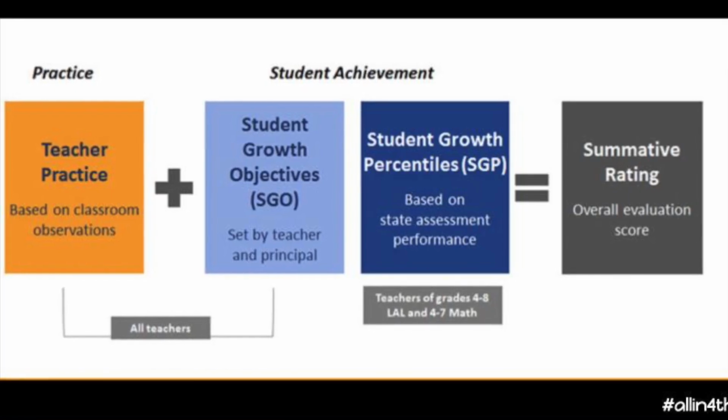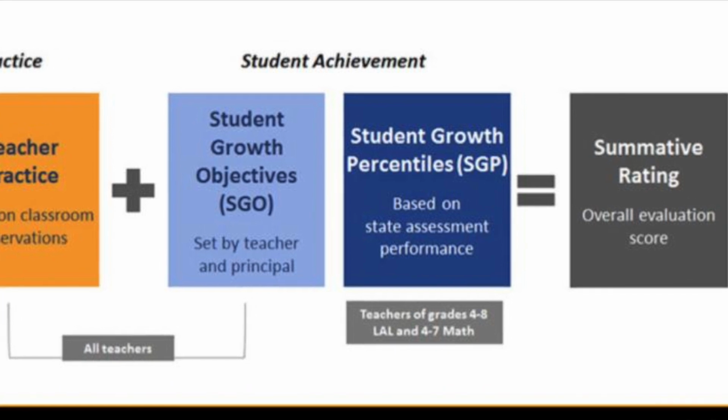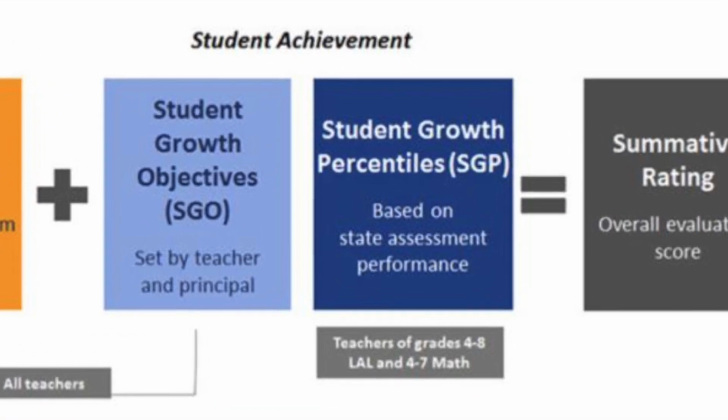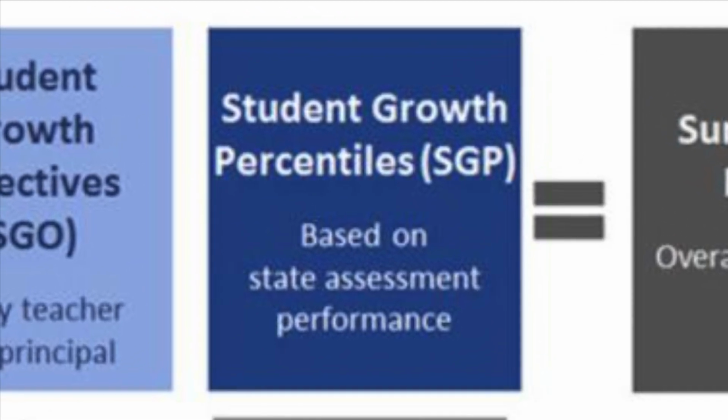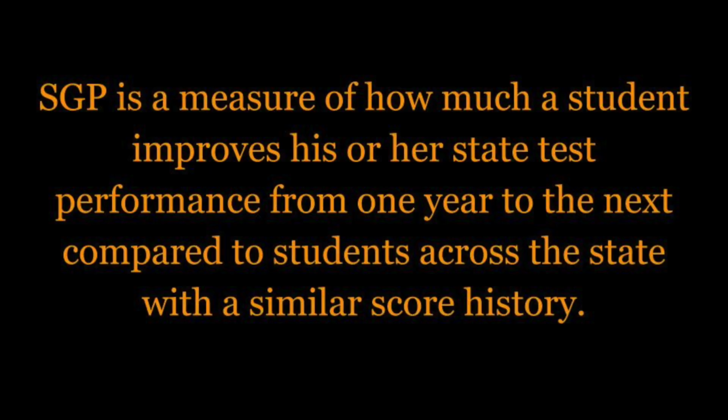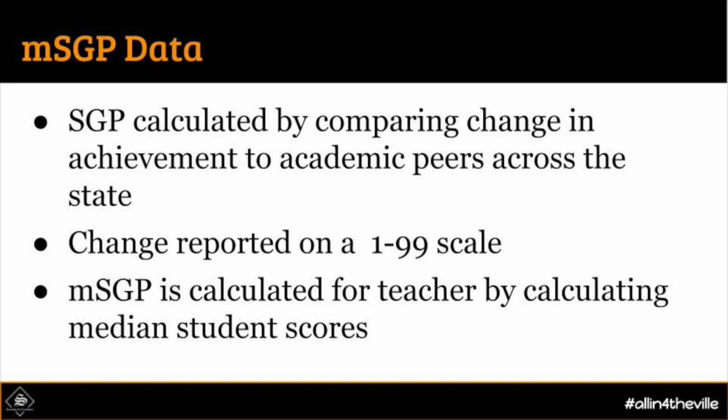Now let's take a look at the final component of the summative rating. This is student growth percentile and is only for teachers who teach ELA grades 4 through 8 or math grades 4 through 7. An SGP is a measure of how much a student improves on his or her state test performance from one year to the next compared to students across the state with similar score history. The NJDOE recognizes that students enter each grade level at varying starting points and with unique challenges, and that we should focus on student improvement rather than simply how many students attain proficiency.